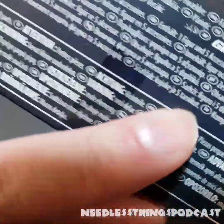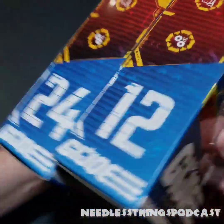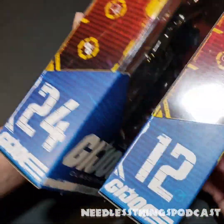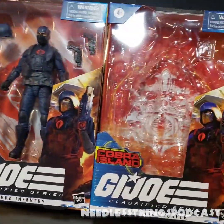And you can go to GIJoe.com to find out what those icons actually mean. So there you go. And of course, the Special Missions Cobra Island is number 12. The regular release is number 24. So there you go. Really the only differences in the packaging there.